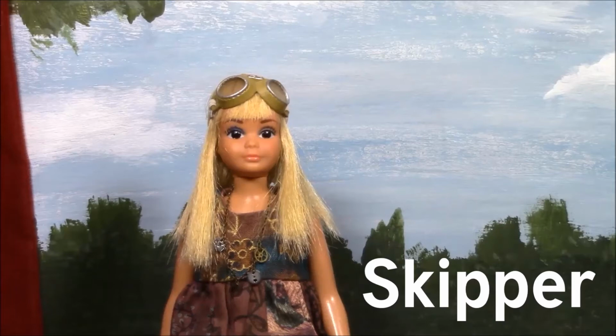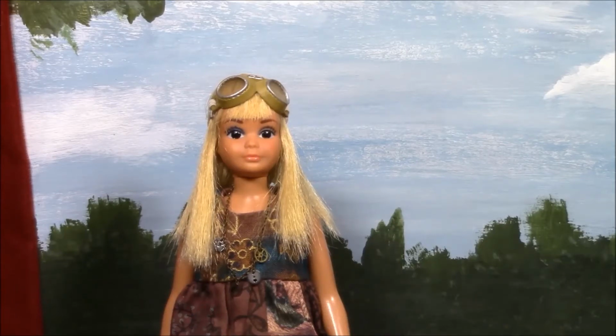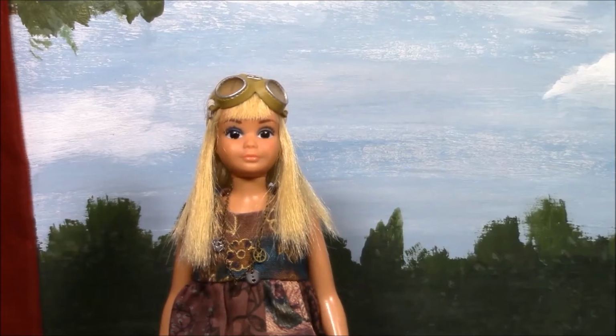This is a Skipper from the late 70s. I had a Skipper very much like this when I was young. And a lot of times I used her to represent me because I had the long blonde hair. However, Skipper originally has blue eyes and I did not have blue eyes. So as soon as I got this doll as an adult, I took the liberty of painting her eyes brown.